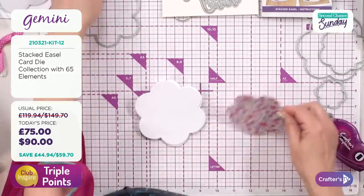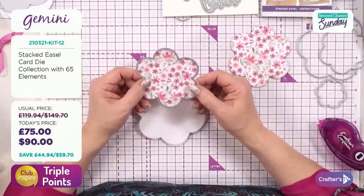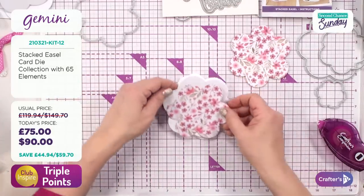The next part to this is the decorative panels. So you're going to cut yourself a couple of these. Choose whatever cardstock. I've chosen this contemporary watercolour cardstock again, absolutely beautiful, which is the bit that you're going to use.